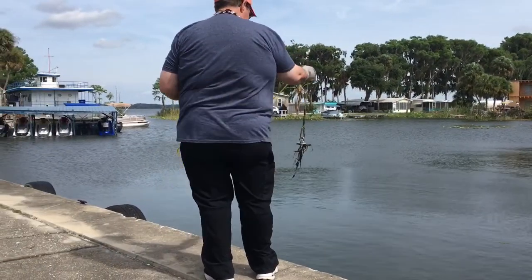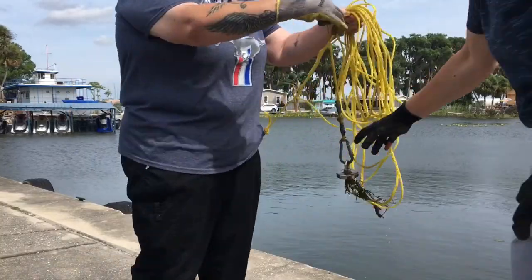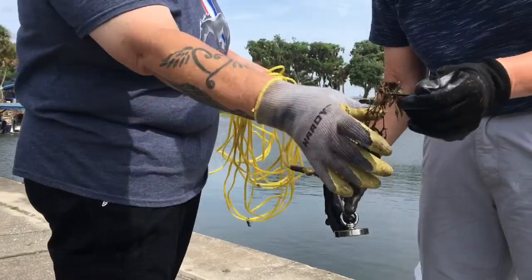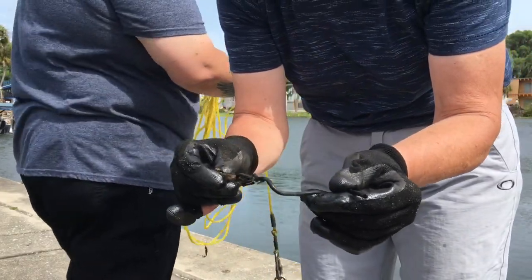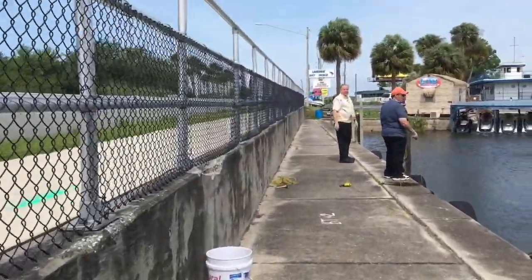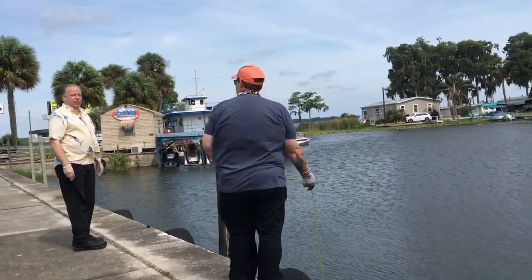Get something? Yeah. I don't know what it is. It's a catch. A piece of fence. The first catch. It's a piece of fence. We know that there's some chain link fence under there. And she just caught a piece of it. Don't know if we're on something or not down here. That one seems actually mildly magnetic.